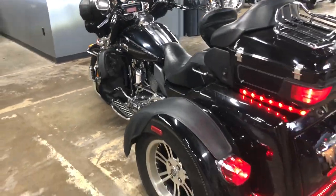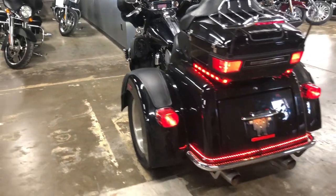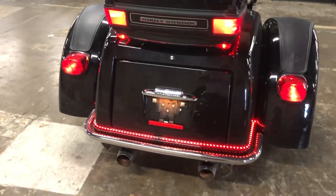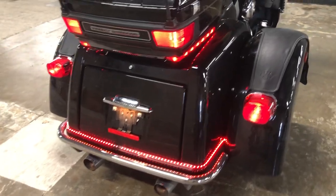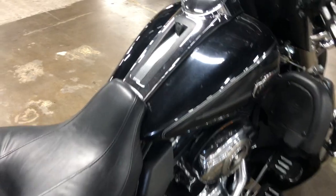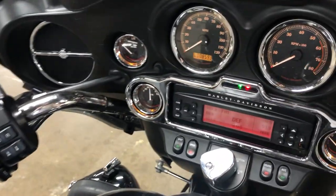Go back here and show you the back end again with that tail light on. Pretty nice. Fire it up.